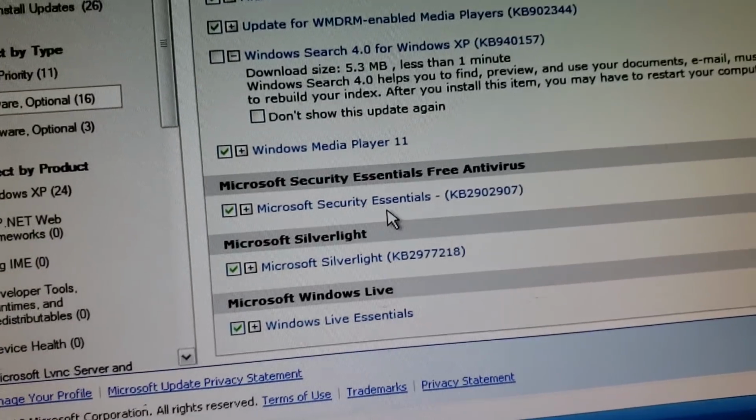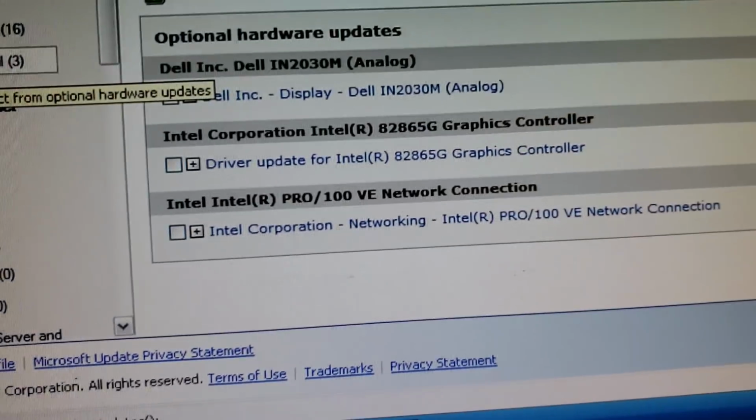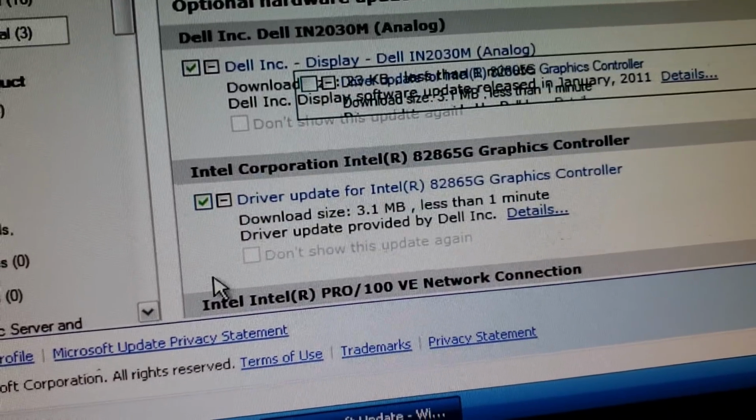What are you gonna install? Security Essentials? That's not even gonna work. Try it, though. I think Security Essentials might work. Oh, it found some drivers. Should we install them? Yeah. Let's do them. Let's install them.